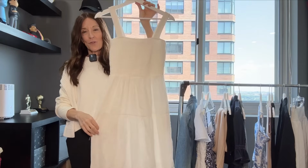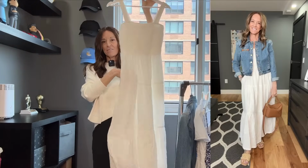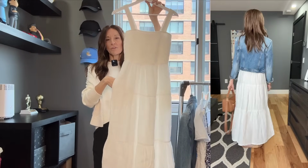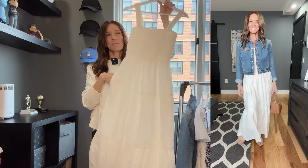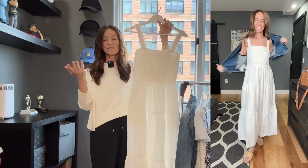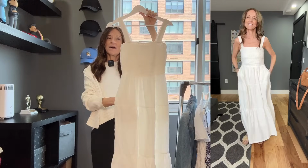And as I mentioned earlier in the video, here is the long maxi version of the gauze dress. So I originally bought this in black. I think I had to wait for the white to come back in stock, but I loved the black so much. I just think the fit on it is great. Actually, I wore it last night. We went to dinner with some old family friends that were in town, and it's just great.